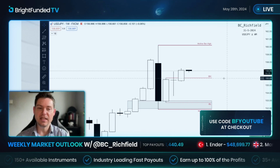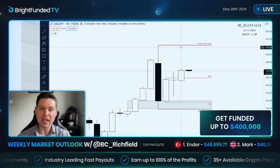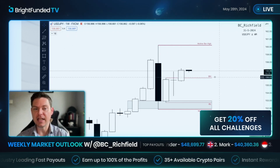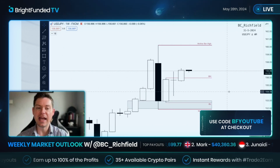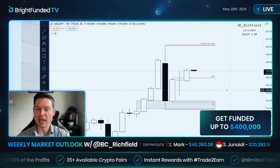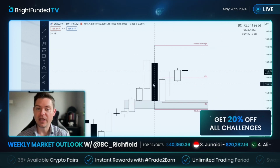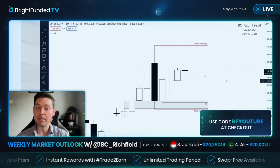So looking at USD JPY last week, we took a look here at the mother bar high and the mother bar low, forming our inside bar pattern. Here we have the IBH and IBL, signifying inside bar high and inside bar low. Now these create ranges, okay? So while the mother bar low and high have remained untapped, we can see that we've swept and now had a strong close above the inside bar high.